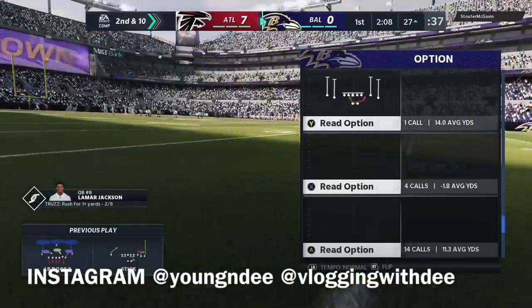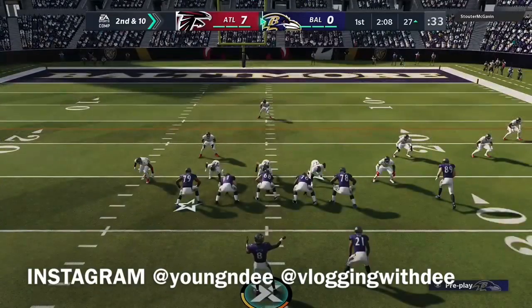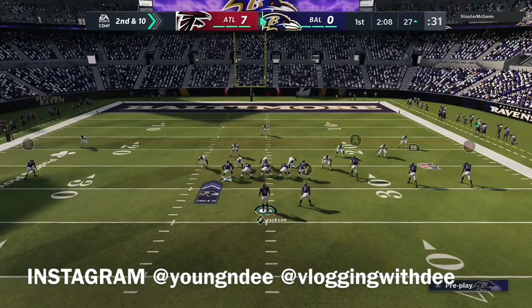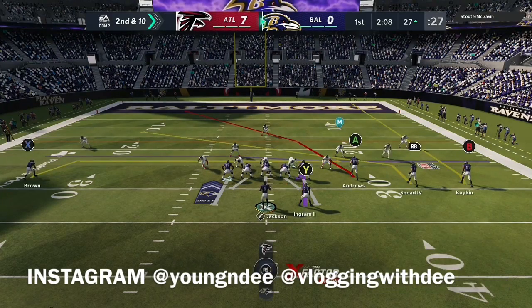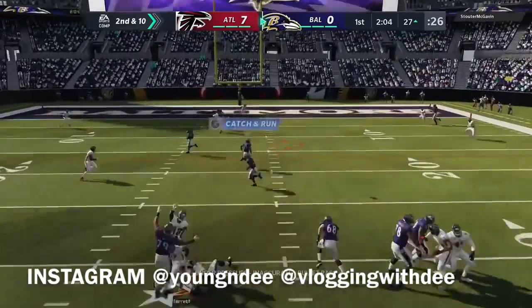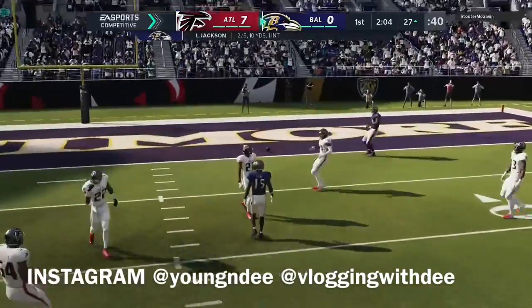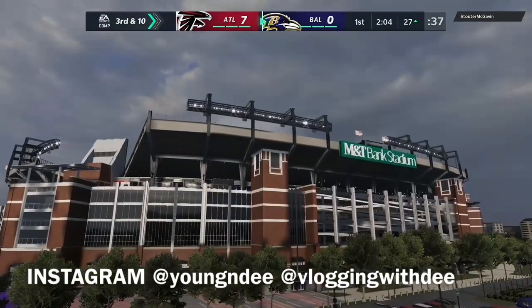And seeing no options, he just tosses this one away incomplete. Now that'll bring up 2nd down. 2nd and 10 now from the 27. To throw again, Jackson. And that is incomplete. Hollywood Brown, the intended receiver, and it's 3rd down.